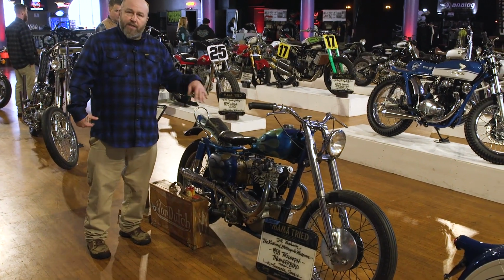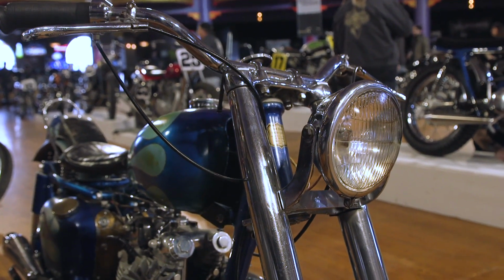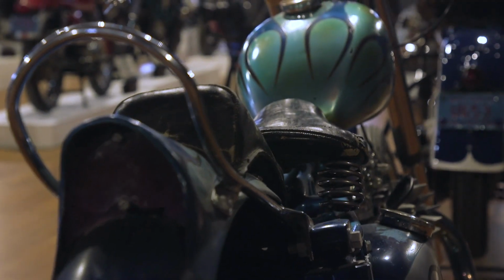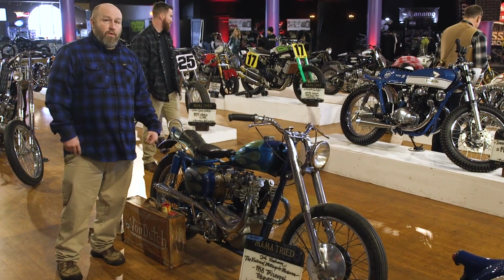Kenneth Howard's 58 Triumph Thunderbird, better known as Von Dutch. Von Dutch, obviously a really iconic artist, very important in motorcycle history as well as art history. This is personal triumph here. This bike can be seen at the National Motorcycle Museum in Anamosa, Iowa. Just a really rad bike by a really rad dude.